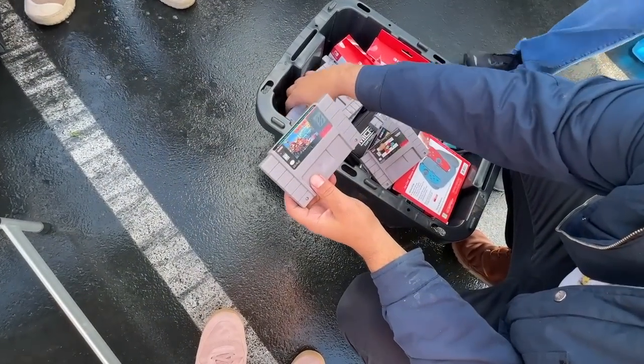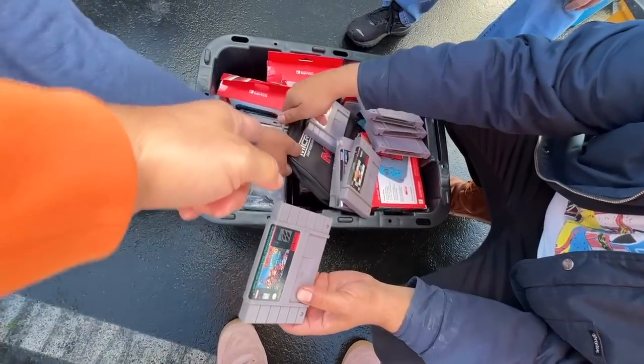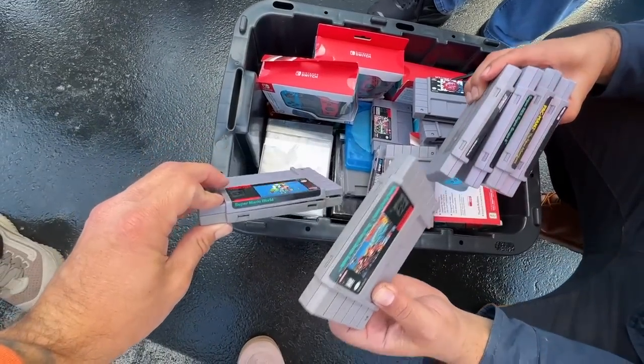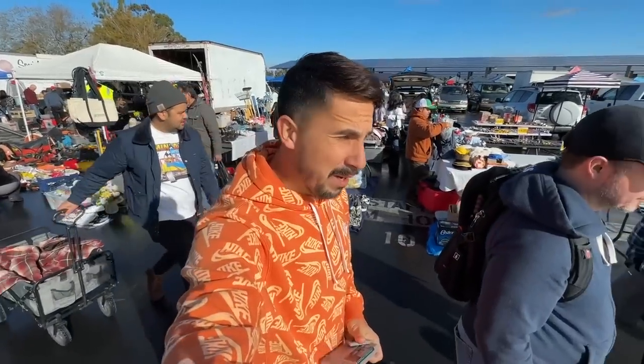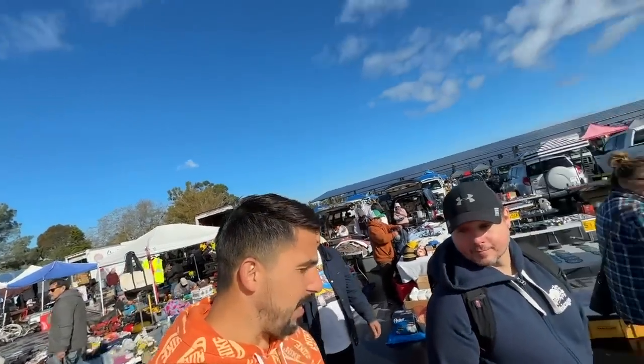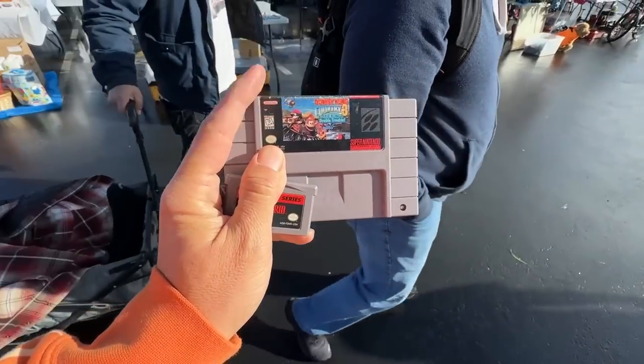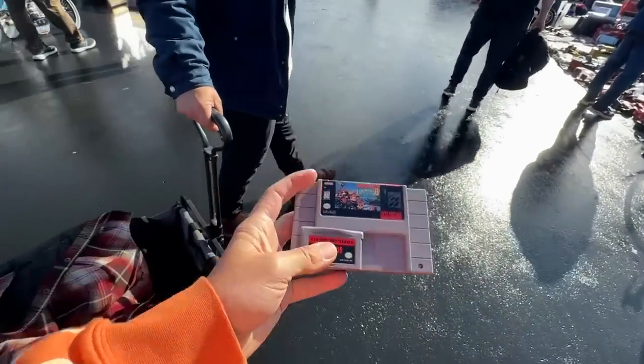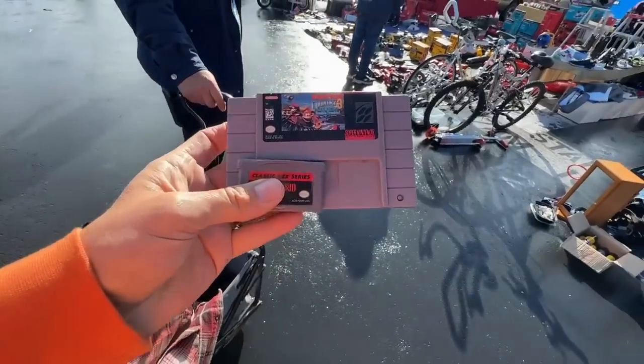Donkey Kong Country 3. Mario Kart. Well, that Super Mario World. Oh no, the Super Mario World has seen better days. Look at this, Ricky. Bummer. So that was an actual fantastic deal. He actually had 20. He said 25 on this for Ricky and then 10 on this Dr. Mario. And I just said how much for both. And I also let him know that I bought other stuff off him. And he went to 27.